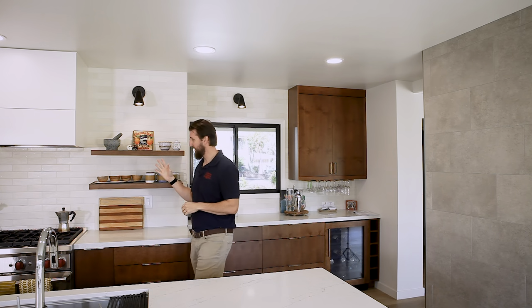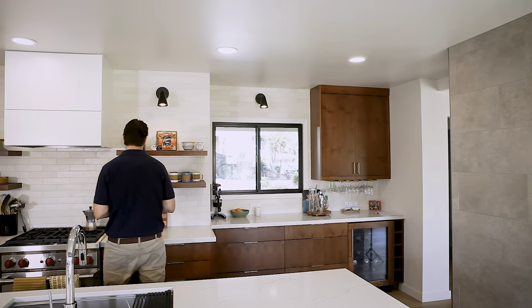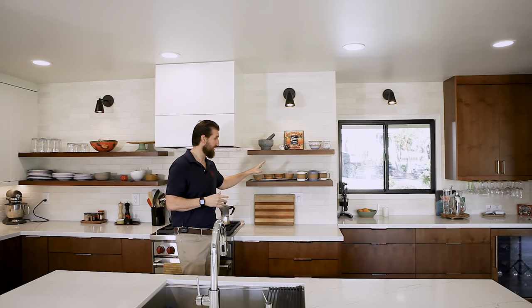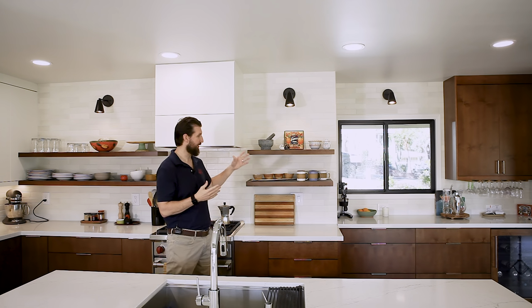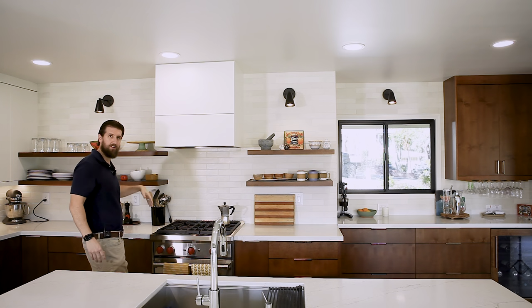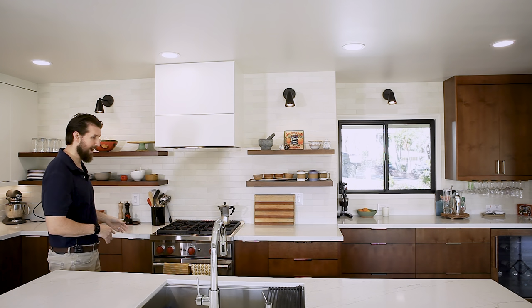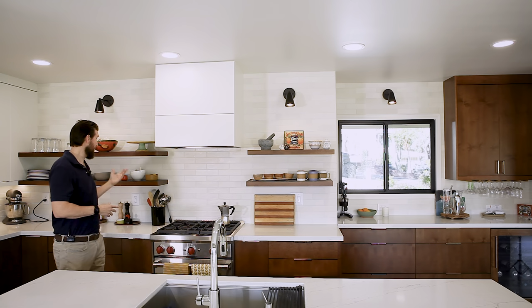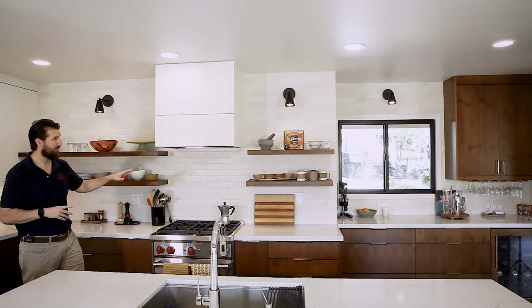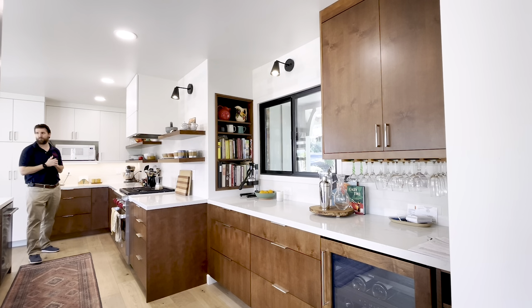Another aesthetic that I really like in this kitchen, and the clients were really working with us on, is the floating shelves and the height of the floating shelves. We originally had them white, but ended up changing to the chicory stain, matching the base cabinets and the island cabinet. And it looks really cool. It just adds another little pop, especially with the white tile. The whole thing now just pops really well.